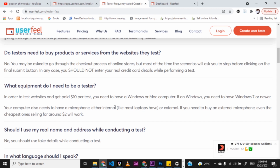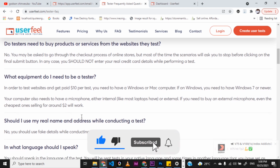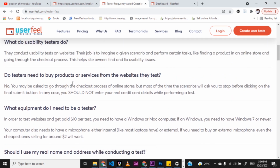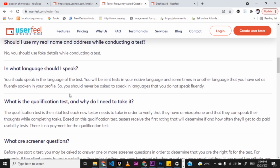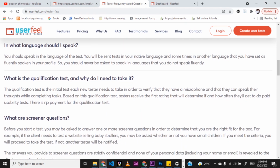So you are either having that internal or external. If you need to buy an external microphone, then you can get even the cheap ones. Note, this is not only on computers. You can do this right on your phone. I did mine on my phone. The first test I did a few days ago, I did that right on my phone, and with your app, you'll be able to do all that.